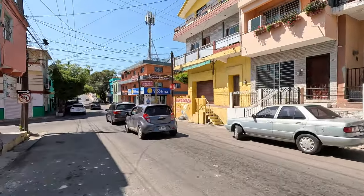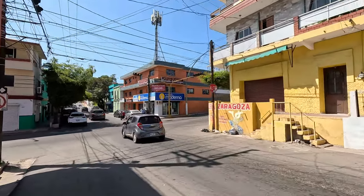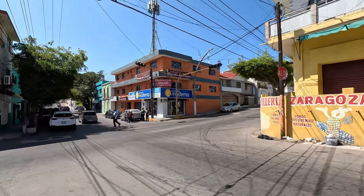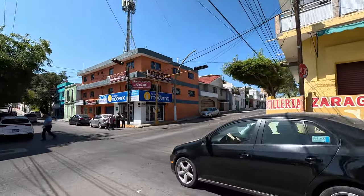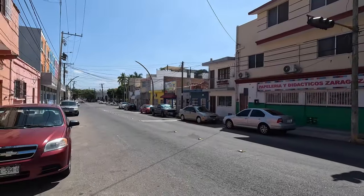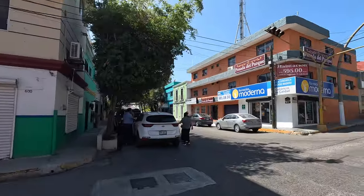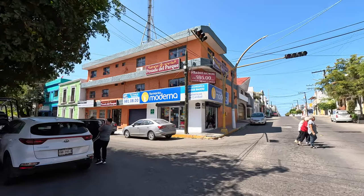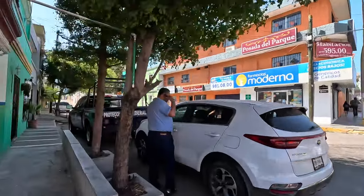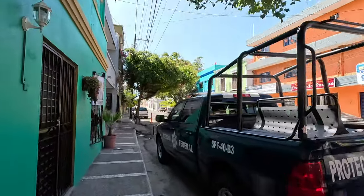This definitely feels a lot more like a traditional Mexican part of the city. I'm sure there's a lot of tourists here, but not like in other areas we've been. Habitacion from 600. That must be per night.